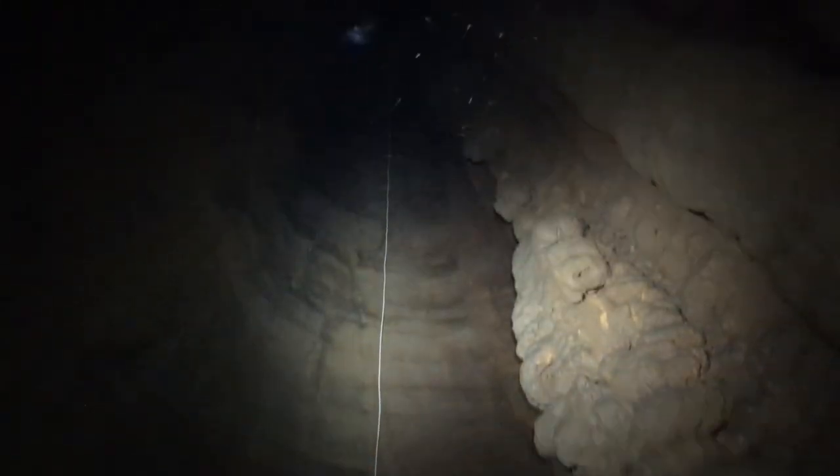And cavers like to do what we call pit bounce. So we just came down here today for the joy of it. And we're going to climb back out. But I just wanted to show you around down here a little bit.